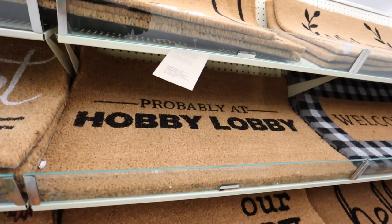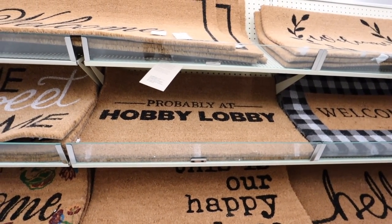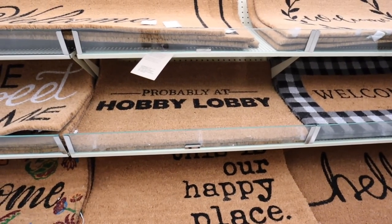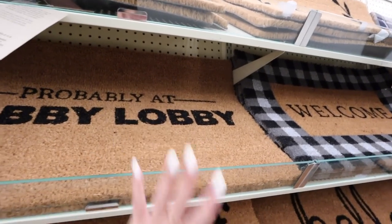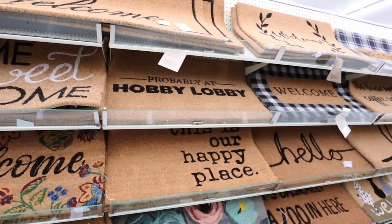LOL at this mat. I don't think it's on clearance, but that is so funny. I've definitely seen these on Etsy before, so I think it's hilarious that Hobby Lobby actually did it. It says "Probably at Hobby Lobby," and I love that it's in their branded font. That is so funny. I need one of these that says "Probably at Target."